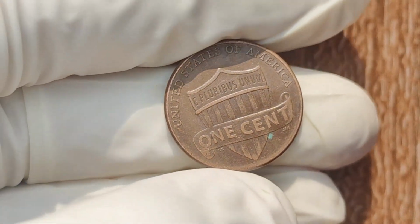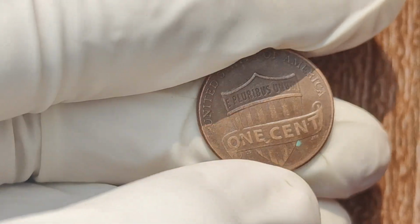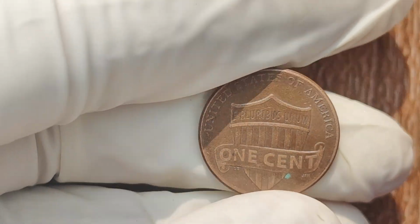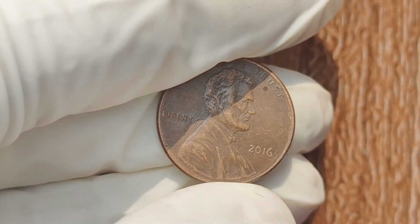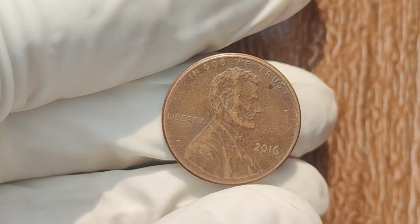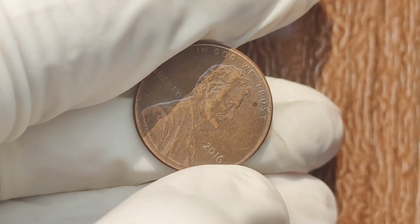Start searching today. Inspect every 2016 Lincoln penny you find. Because the next time you hear about someone cashing in on a rare penny, it could be you celebrating your million-dollar payday. And trust me, that moment will be worth every second of the search.